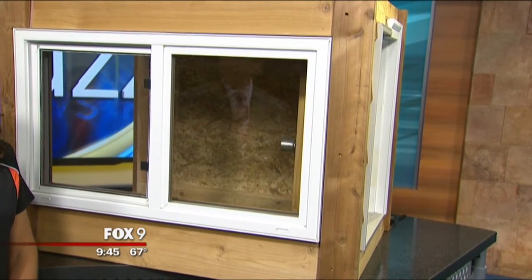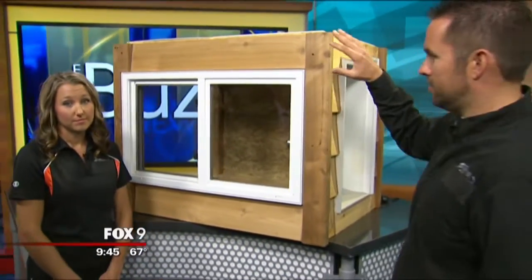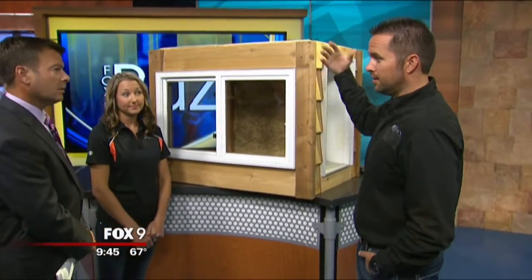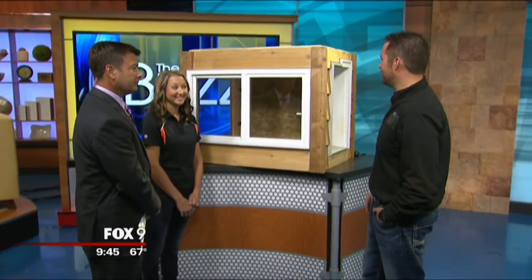Yes. And you also want to be aware when you're dealing with the siding around the window that you're not voiding your warranty with the siding. Yes, so there's certain ways to go about caulking it the right way. And, you know, Google is a great thing to learn from.